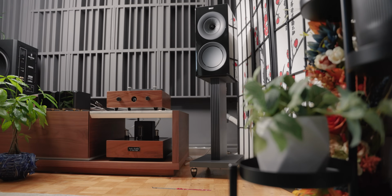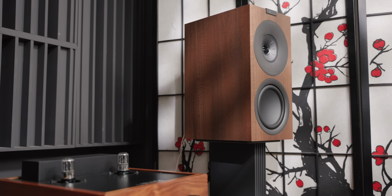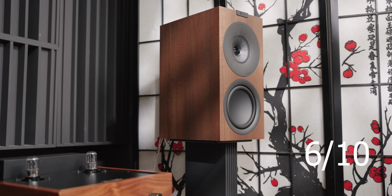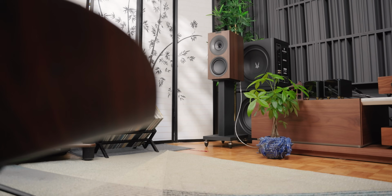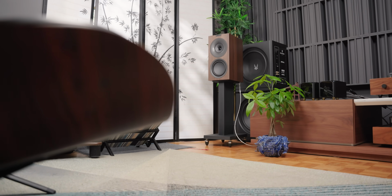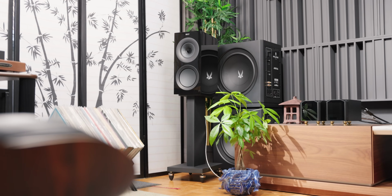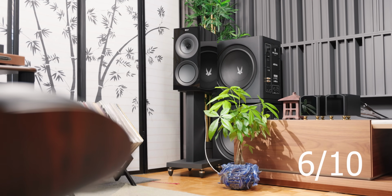So this is how I would rate the treble. For the R3 Meta, I would rate it 8 out of 10, which is a really high score for me. And for the Concerto, I would rate it 6 out of 10. Now, this is the only category that the Q Concerto is gonna win, and that is the soundstage. The Concerto, I would rate it at 6.5 out of 10, while the R3 Meta, I would rate it 6 out of 10. So what we're talking about here is how wide and deep the overall sound is.